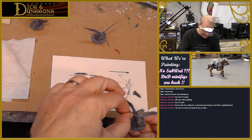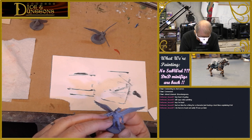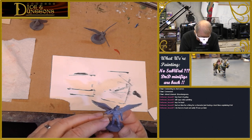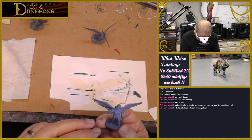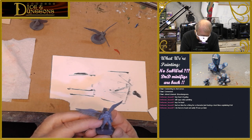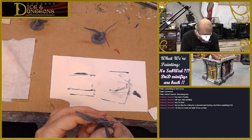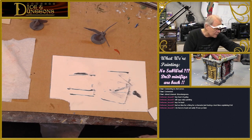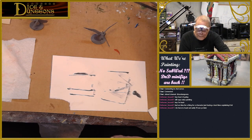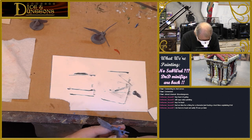Let me take a look at these and see what I'm really dealing with. Pants, belt, shoes, some strings. Those need to come off. There's really not much here. There's wings, flesh. Big hammer thing. We need to clean these off.